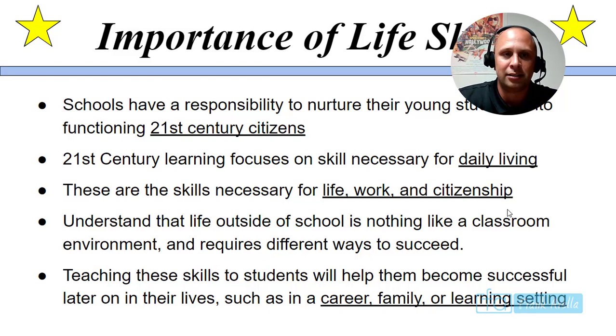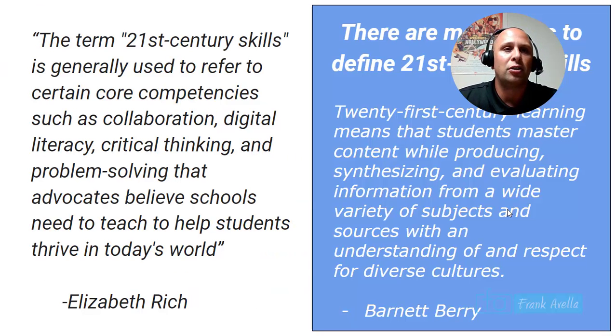learning setting. Now, the term 21st century skills is generally used to refer to certain core competencies such as collaboration, digital literacy, critical thinking, and problem solving that advocates believe schools need to teach to help students thrive in today's world. And that's a quote from Elizabeth Rich. I may have copied that a little bit wrong.